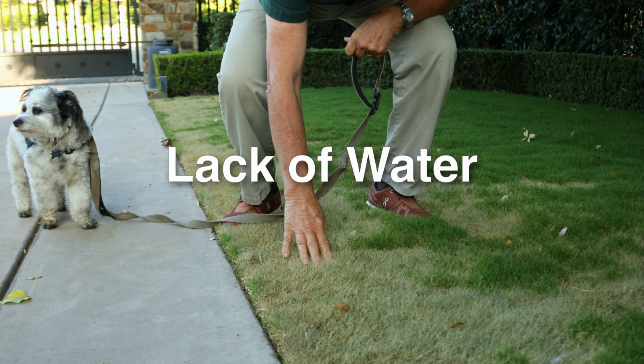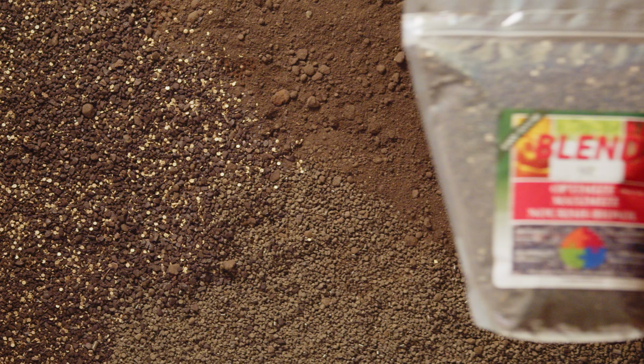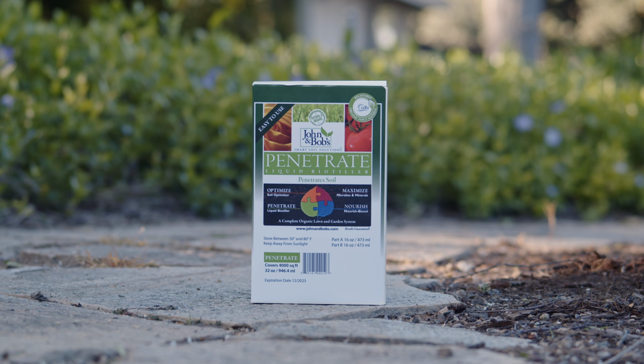The nice thing I like about using our products to treat it is whether it was lack of water, lack of fertility, fungal issue, I would pretty much treat it the same way. We'd use a lot of our blend and we'd use a lot of our penetrate liquid biotiller, and we'd get the lawn and the soil as healthy as possible.